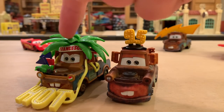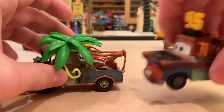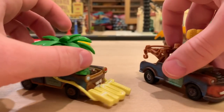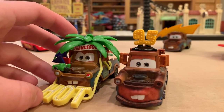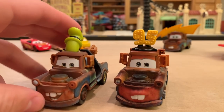I don't have here, and Francesco Fan Mater, who is probably my all-time favorite Mater just because of how crazy he looks. I love the hot sign there. This was also a Chase piece, one of the only Chase Deluxes. There were some Super Chase or Super Chase Deluxes, but I don't think any other just regular Chases.